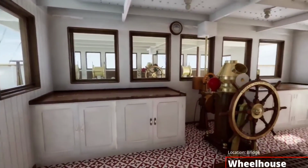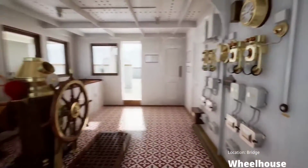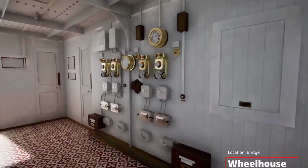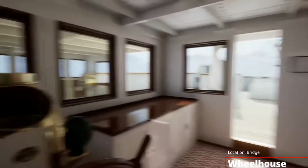This is the wheelhouse. This is where the ship is steered from while at sea. The two cabinets you see on either side of the helm held the ship's signal flags. These flags could be used to signal to nearby ships for different scenarios.